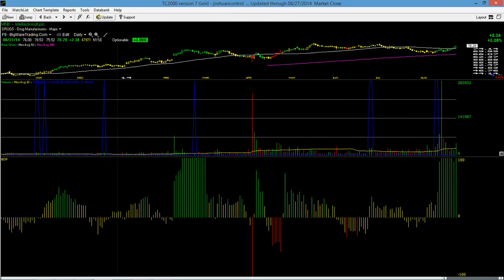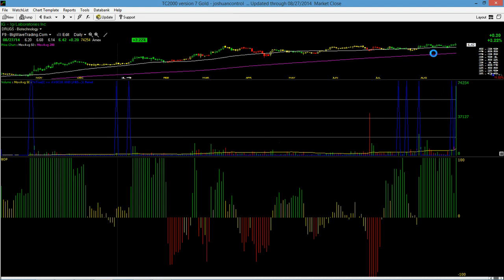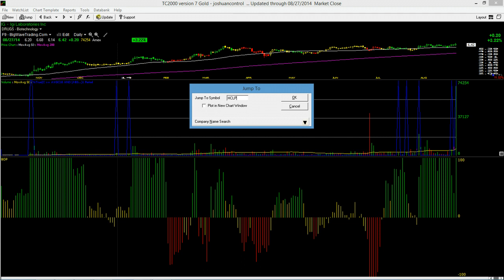Also, MNK retook the 50-day moving average yesterday, followed through today. I would love to see a handle, because short term it's a little extended for me, but I really like that one. IG is going to have huge earnings next year, breakout, but intraday reversal prevents me from going long. So what am I going long?